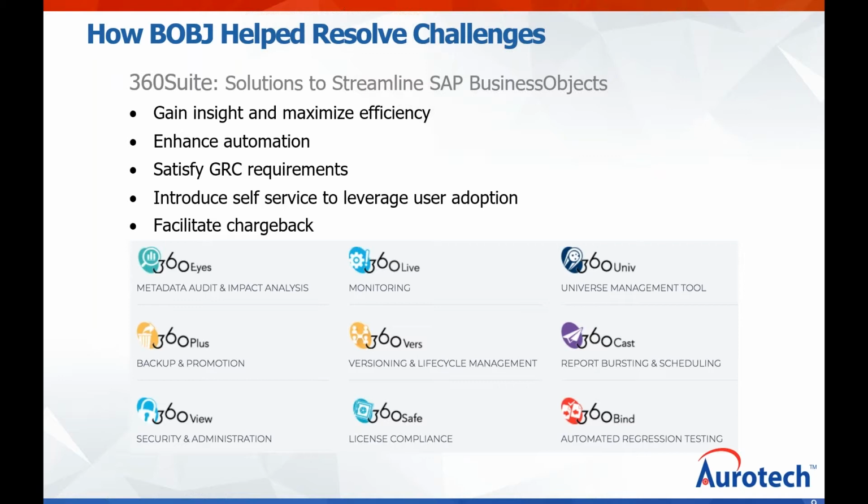GRC is a huge impact, especially in the federal government, but private organizations dealing with things like SOX, GDPR and HIPAA requirements. All of those different requirements often get overlooked when it comes to reporting and analytics, and that simply is an oversight if you aren't looking at ways to tag content, to ensure your disaster recovery is up to date and tested. All of those types of things and much more are essential to meeting those requirements, and those are oftentimes where we are able to deliver improved capabilities to Business Objects customers.